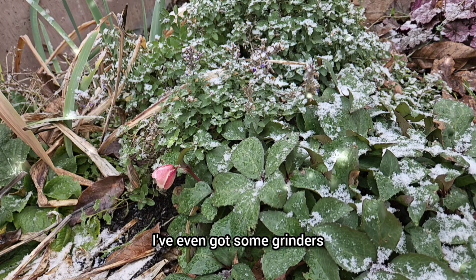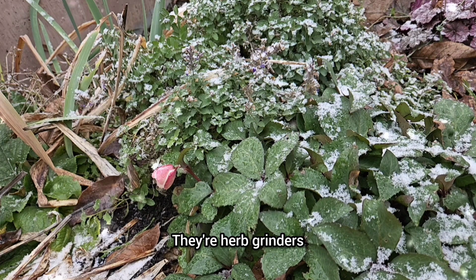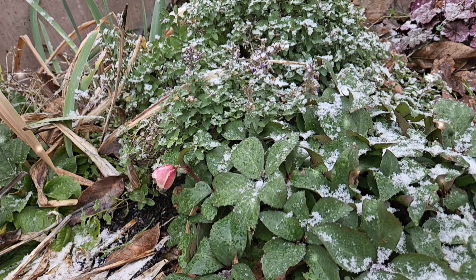I've even got some grinders. I've got 3 grinders I'm going to give away. They're herb grinders, you know what I mean? Yep. Oh, yeah. And let's see, what else? Tops. I've got some of these spinning tops that I make. Yeah. On the lathe, and so very cool.